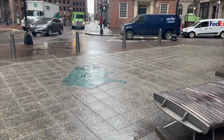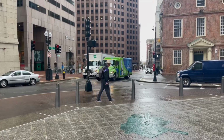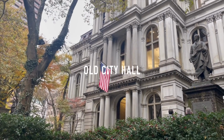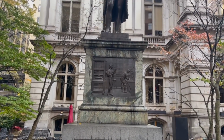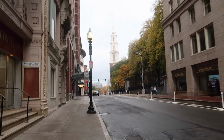And then we kind of stumbled across the Boston Massacre site when we were leaving Tate, so that's what this was. And then we stopped by the Old City Hall, and it was a really beautiful building, and we saw the Ben Franklin statue and took some pictures there, and honestly just tried to stop at a lot of the spots along Freedom Trail without taking a full day to do a tour.